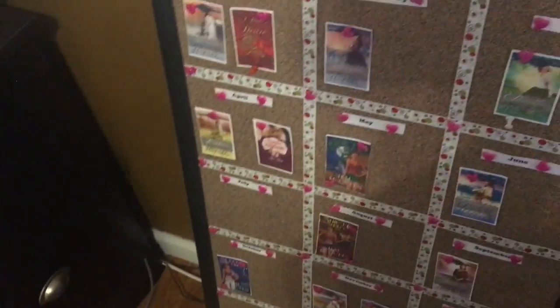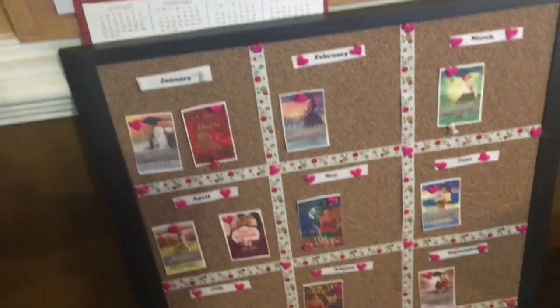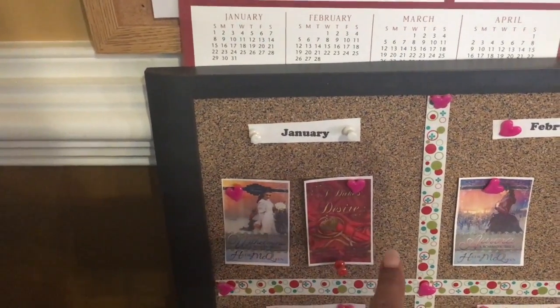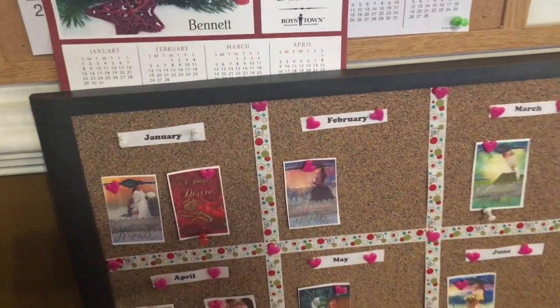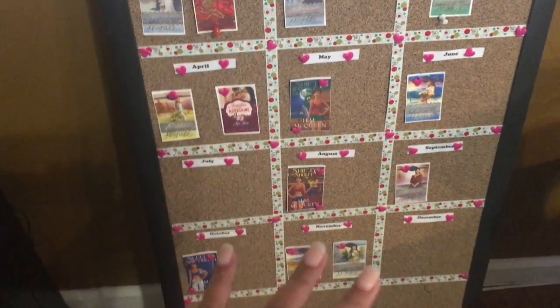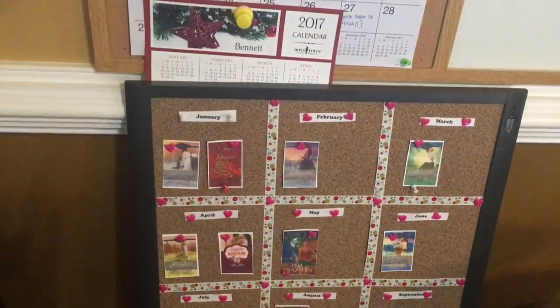Let me show you. Try not to make you dizzy. Okay, so there's my vision board that has my covers, and it's also divided by month. As you can see, I have the month and then covers of the books that are releasing. And right now this is on the floor because we're still working on it. I still have a few things to add. But once it's finished, it's going to be hanging up on the wall next to my other board.